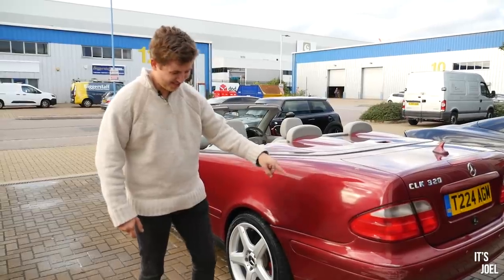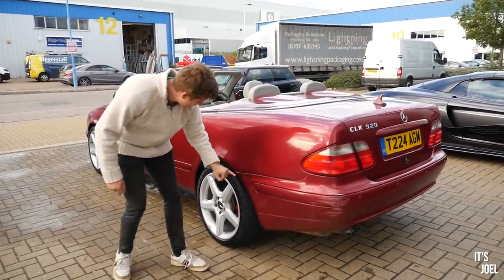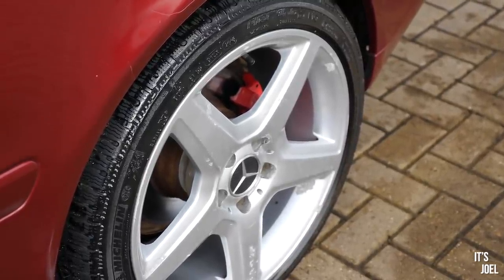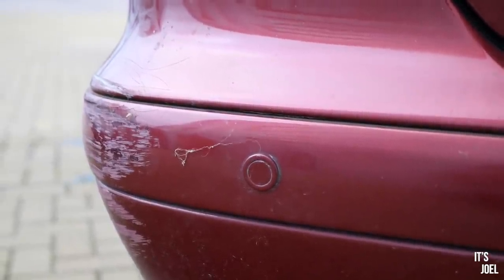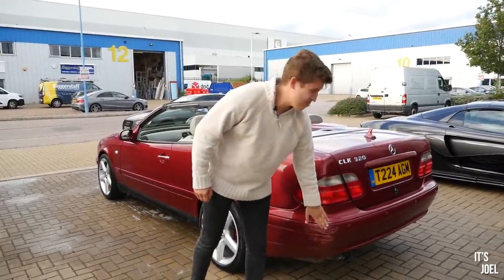Of course, as you can see, there's a lot of bits here, scratches, all the way down there. Obviously curbs, alloys, and this big sort of bumper. I guess it's had a rear end of some kind, which we can't do much about without repainting or replacing parts. I mean, this potentially could be filled in. This will need a rear bumper.